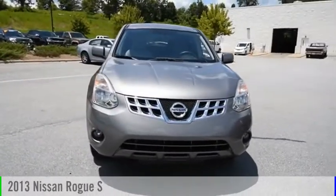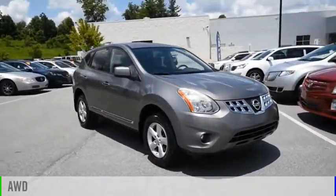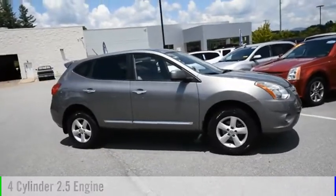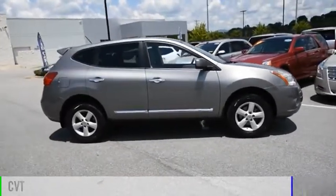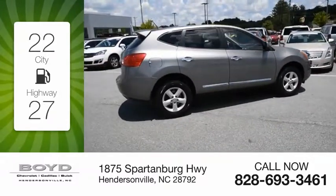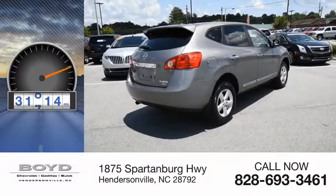We are pleased to show you the 2013 Rogue. This vehicle is powered by an all-wheel drive, 4-cylinder, 2.5-liter engine and comes with a continuously variable transmission. Great fuel efficiency saves you money by requiring fewer trips to the gas station. This vehicle has less than 35,000 miles.